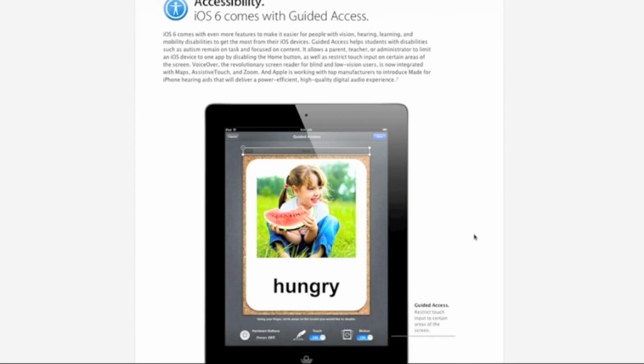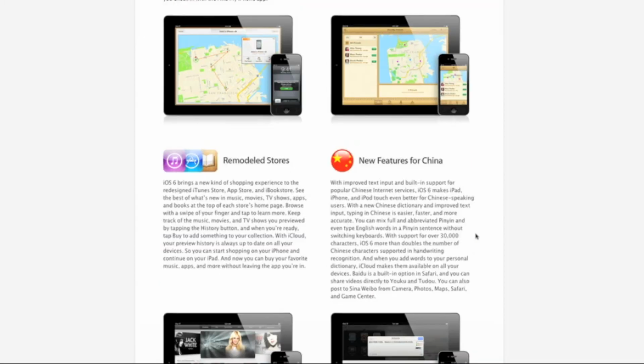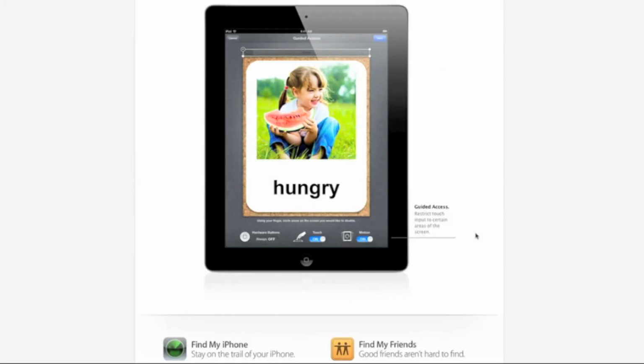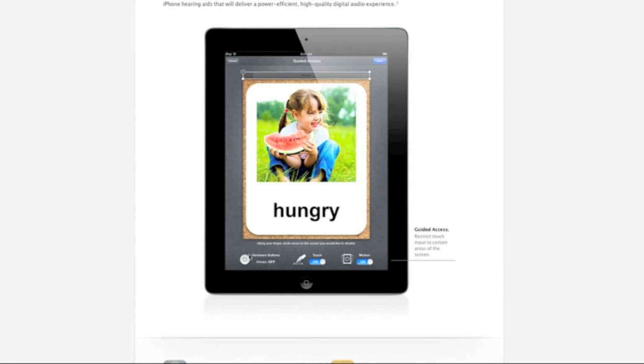And then the last thing. Yes, this is about the last thing. You have accessibility, which is quite a few things for people with disabilities. For people with maybe focus problems, you can have the hardware home button off, so they can't switch apps. It'll only be in the app that they have until they turn that option back on.